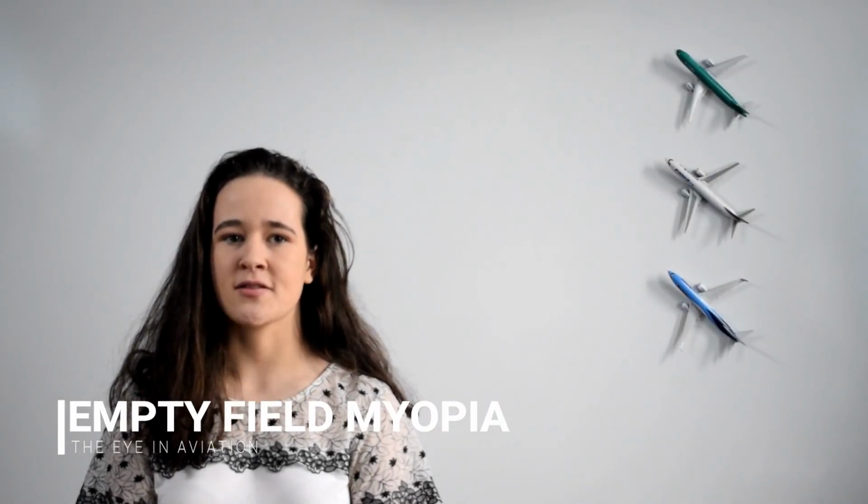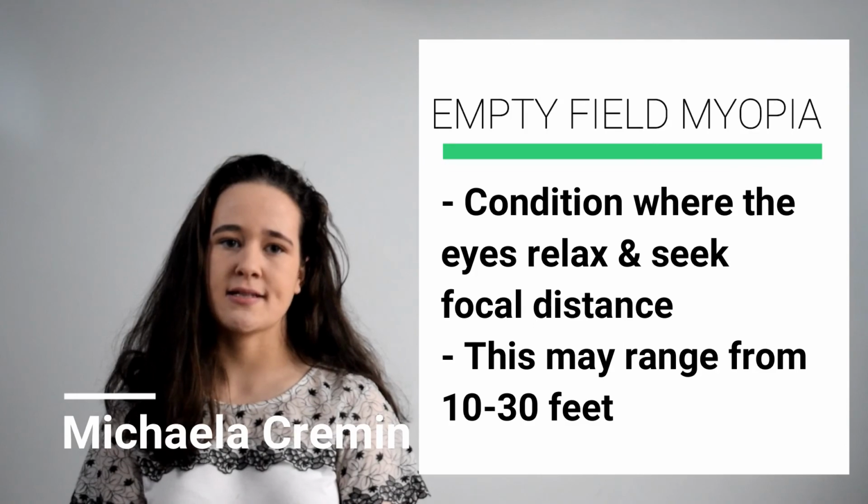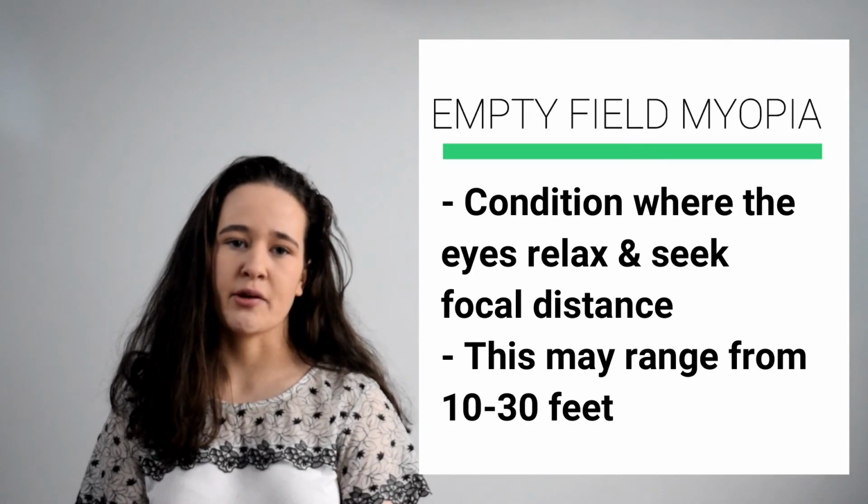When flying above the clouds or in a hazy air, a pilot has nothing specific to focus on and may develop empty field myopia. This condition is caused by the eye relaxing and seeing a focal distance that may range from 10 to 20 feet. Looking without seeing is extremely dangerous for the pilot. Searching and focusing on sources of any light in the distance prevents the onset of empty field myopia.